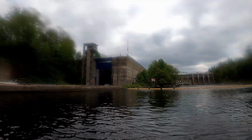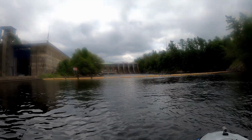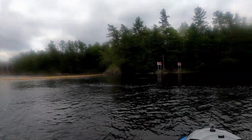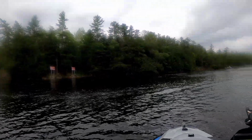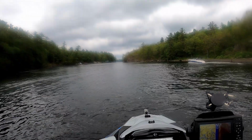Made it to the bottom side of the lock. There's the dam, hydro plant, and there's barely any water flowing through there. But we have to keep going that way. Let's do this.